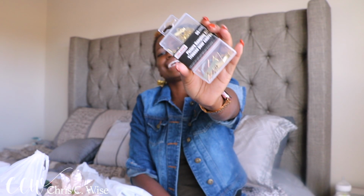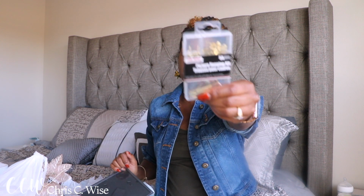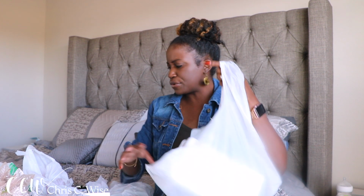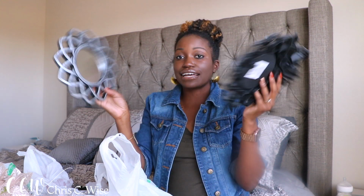I have a picture hanging kit, so it comes with any type of hanging nail that you need to put up the frames. I have frames that I want to put up, so I have enough to put up on the wall. Like I bought more. Oh, okay. I knew I did. I knew I bought some more. All right, so I found these as well.